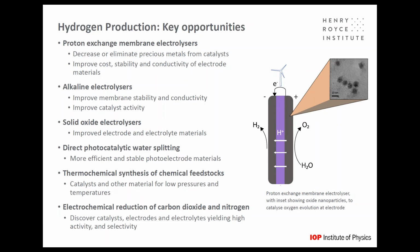So right now, hydrogen is used to produce chemicals like ammonia or ethanol in large-scale thermochemical reactors at high pressures and high temperatures. That's a very steady state. So if you get electrolytic hydrogen from solar and wind, it will be produced at low pressures at constantly varying rates. Hence, we need new catalysts and other materials that operate at low pressures and low temperatures for thermochemical synthesis.